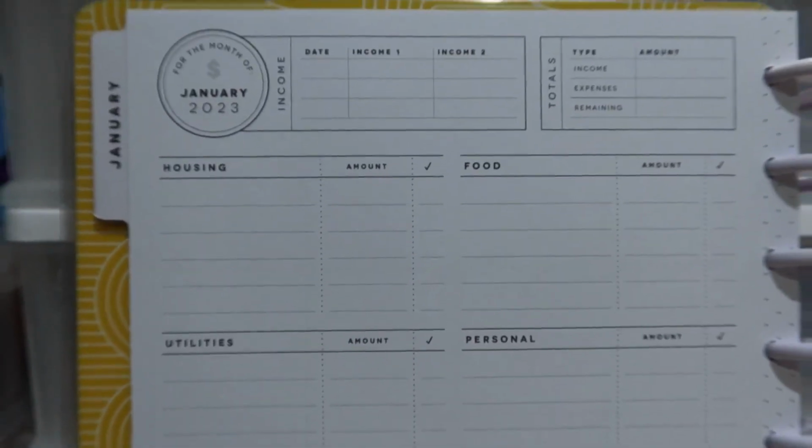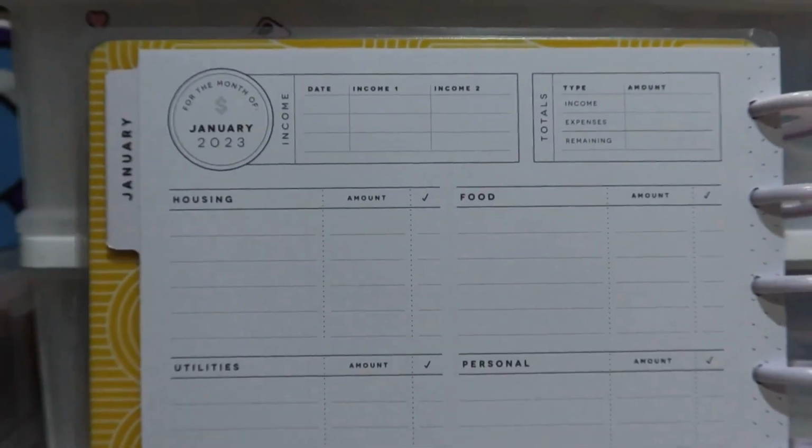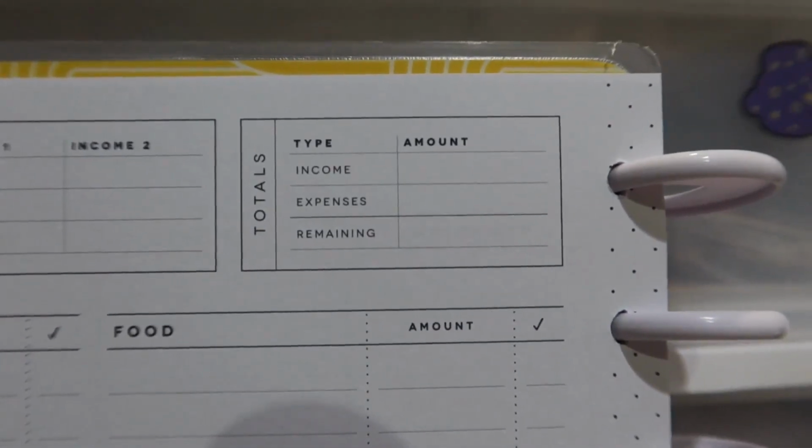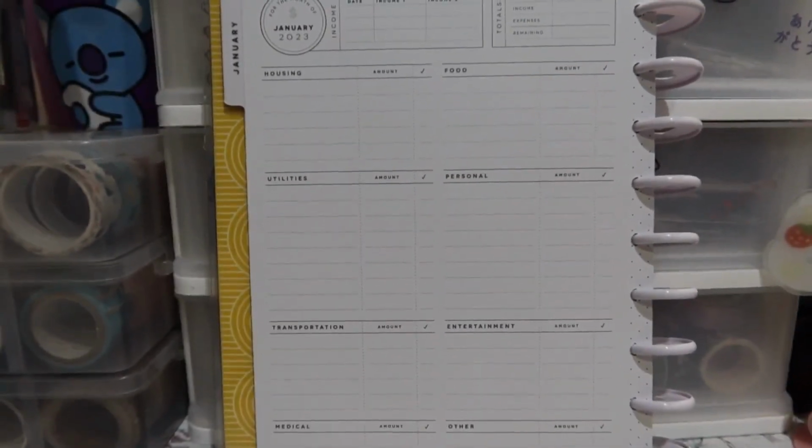So it says there date, income one, income two, type, expenses, remaining. And then we have that, which I super like. So it says type, income, expenses, remaining. So you can easily keep track. How much did you earn? And then how much did you spend?